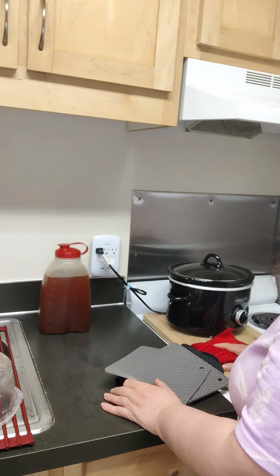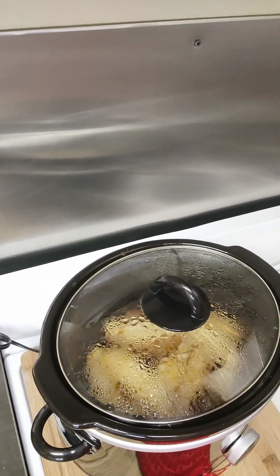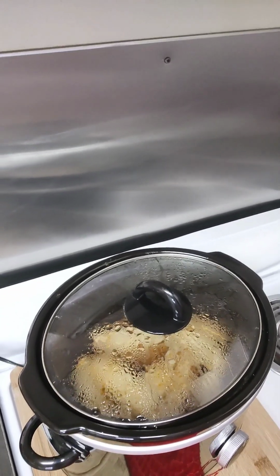And next is the potatoes. So the potatoes are cooking up. I will bring you back when the potatoes are finished. They set after 2 hours to drain the liquid out. Now, I didn't do that last time. I don't know how I'm going to do that, so that's going to be interesting. I'll bring you back when I try that. So, in a little bit.